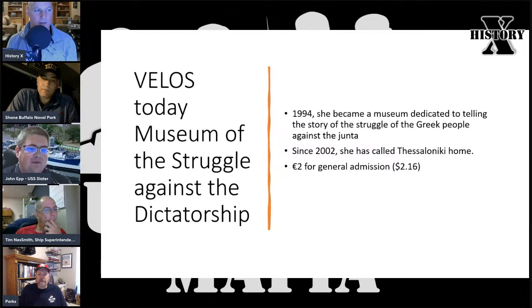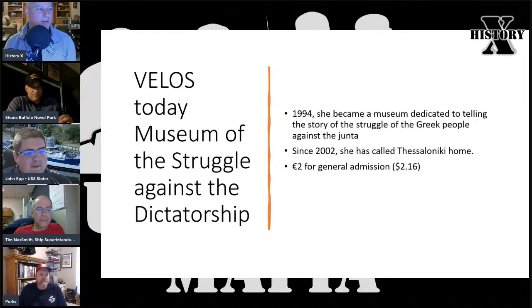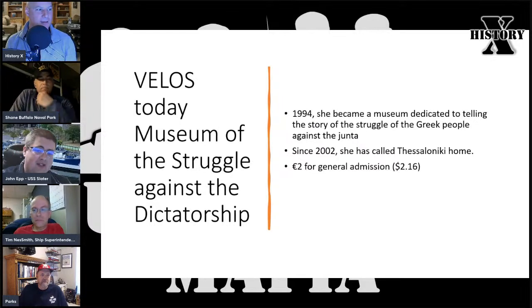Also keep in mind that Velos is still a commissioned ship in the Hellenic Navy. It is. Yep. It's still considered in commission, yes. Really? Like our Constitution. She's still seaworthy. Yep. Oh, like the Constitution. Okay. All right.